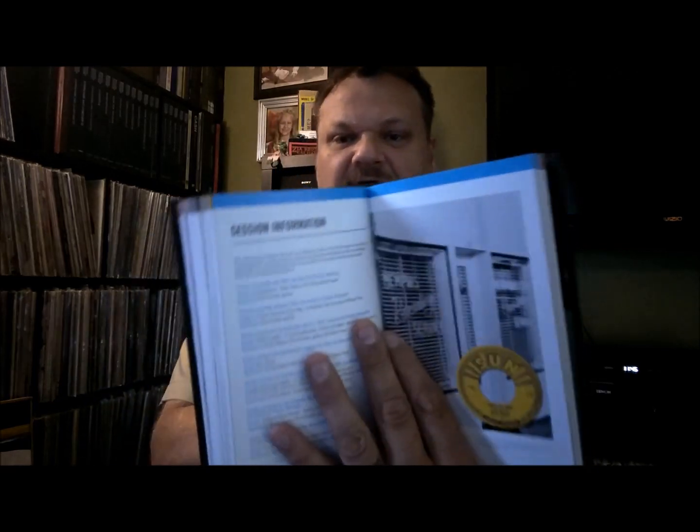And basically session information. I mean, it just goes on and on. Every time he was in the studio, it tells the date, who was the musicians in the studio with him, what songs were recorded. I mean, it's an amazing book. This is members of his TCB band from the 70s.